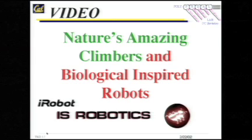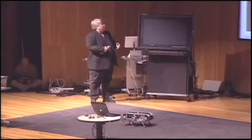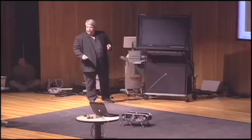Now, it doesn't use pressure-sensitive glue. The animal does not use that. Okay, but that's what we're limited to at the moment. What does the animal do? The animal has weird toes, and if you look at the toes, they have these little leaves there.